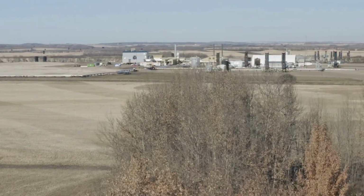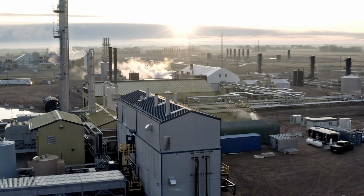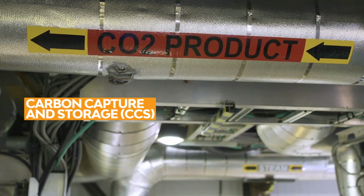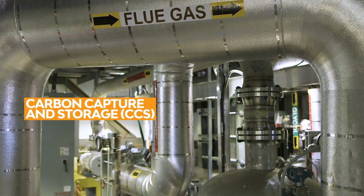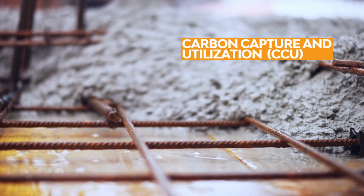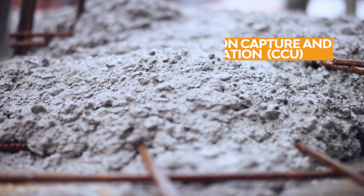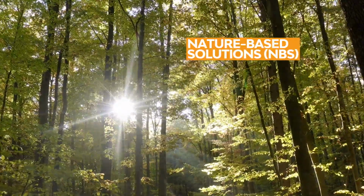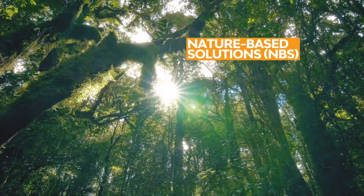There are three main methods currently being used to capture carbon emissions. Through carbon capture and storage, the process of capturing CO2 at the source, through carbon capture and utilization, this time to recycle the CO2 for further usage, or by accelerating nature-based solutions through reforestation can be very effective.